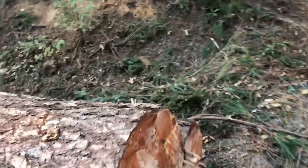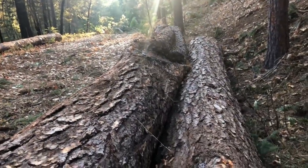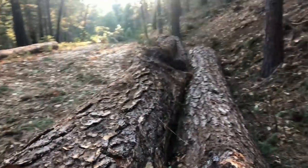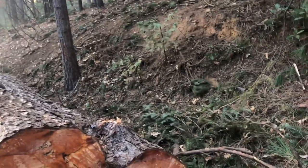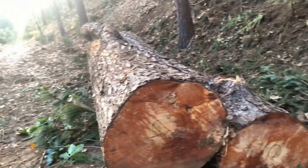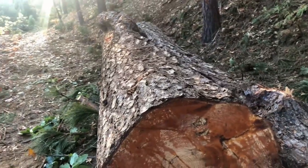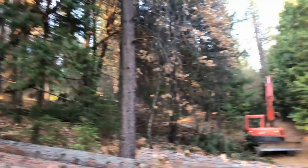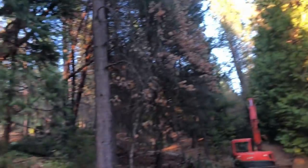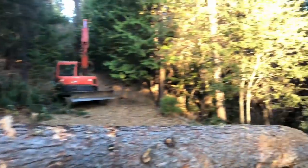Some pretty nasty stuff. These two, I can lift about 5,000 pounds pretty comfortably with the 080. 7,000 pounds right up against it. But that one there, it didn't want to lift it, that bottom sucker. This other one wasn't bad, but those two, you see all that pitch. Nasty pine. Ugh, I hate pine trees. A lot of fir in here. Not too many pines left. I guess there's a couple over there. But man, thinning out for fire danger.